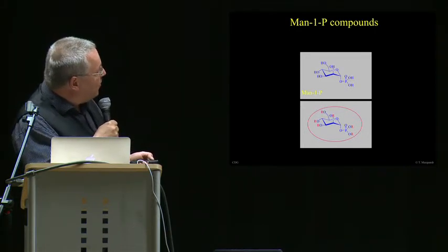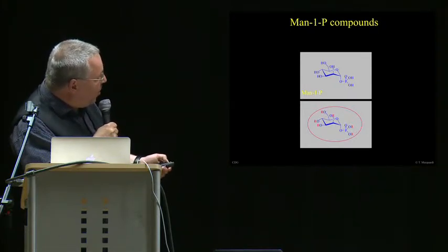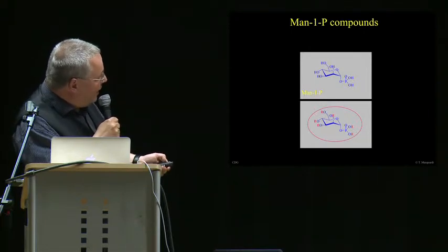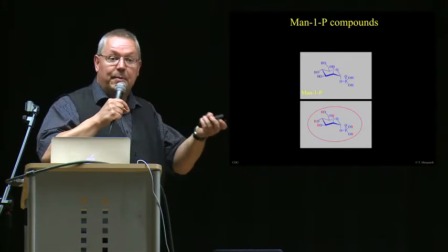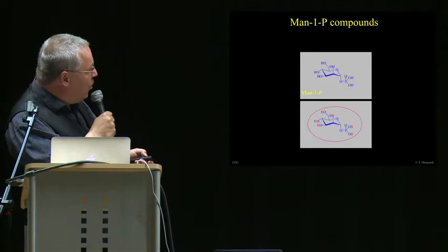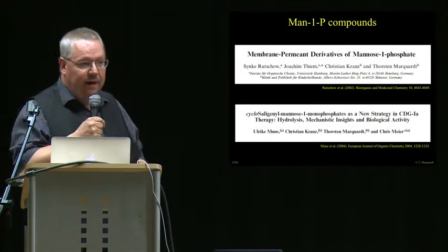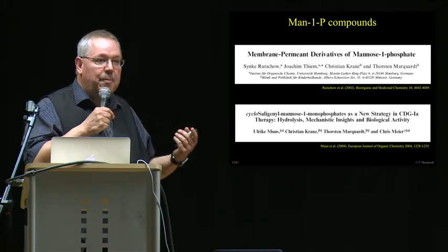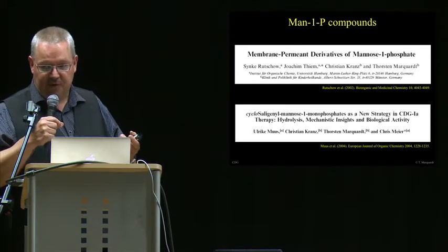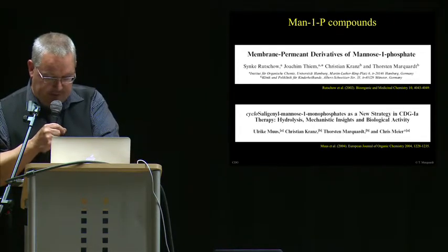So the next step was to make compounds of mannose 1-phosphate where all these hydrophilic residues in the molecule are covered so that the cell will be able to take that up. And that actually worked pretty well. There were several compounds generated that would do this and will correct the biochemical phenotype. But it's completely impractical for clinical use. It's very expensive, it's partially toxic to take the substances, nothing you can really use.